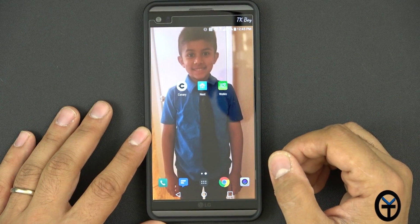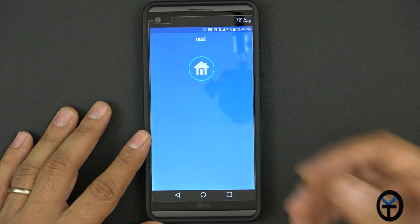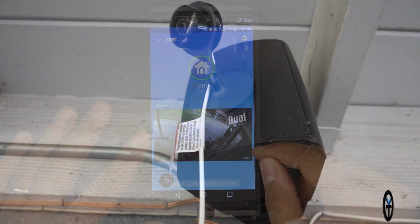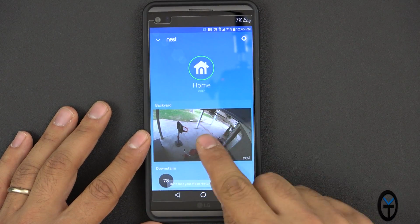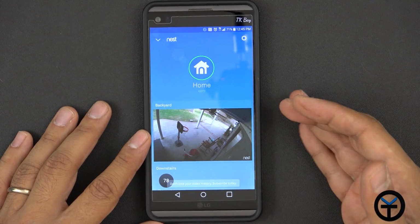This is the Nest application. Now, the main thing you want to know here is that this is the same application that you're going to use to control your thermostat. The main thing here is I installed this camera in my backyard. I know it's not supposed to be a weatherproof camera. It's a 1080p camera, but because it's under my awning, you can see here a little bit on the top right, it's easily protected from the weather and the elements, and I can actually use it outdoors.